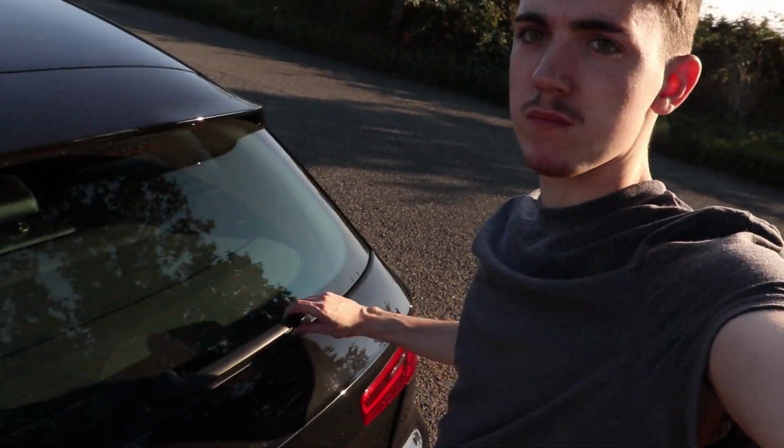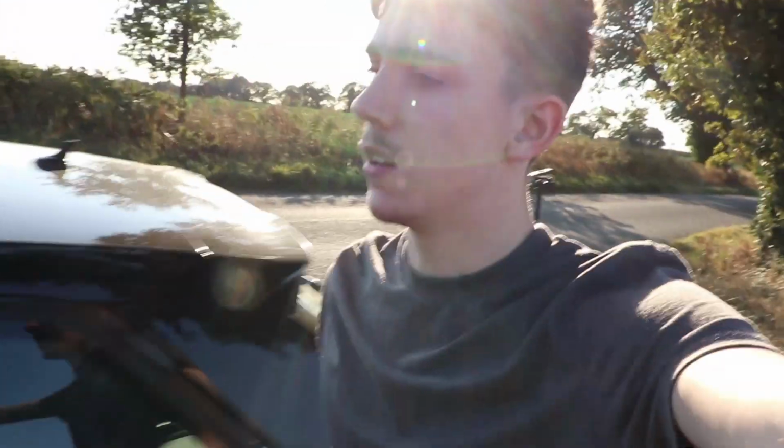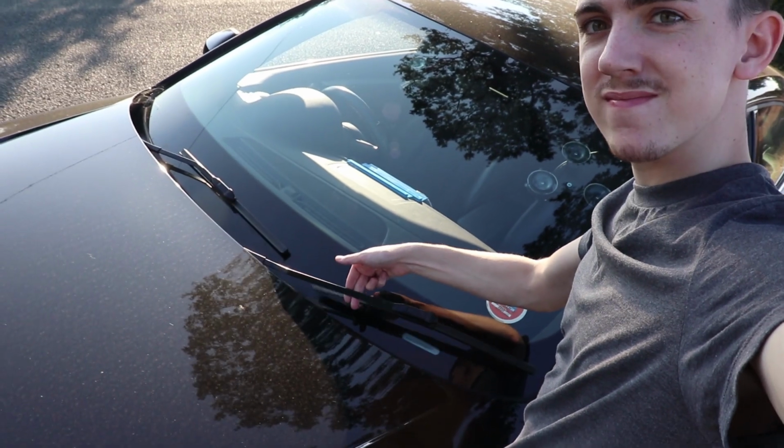The second design flaw is right here. So any normal person comes up to their, what's that on the back? Any normal person comes up to their wiper blades and just wants to do that, yeah? If they want to change them, they want to do that, they want to clean them, they do that. So if I want to clean my front wiper blades, I can't do that. Ready? I've never seen a car like it.